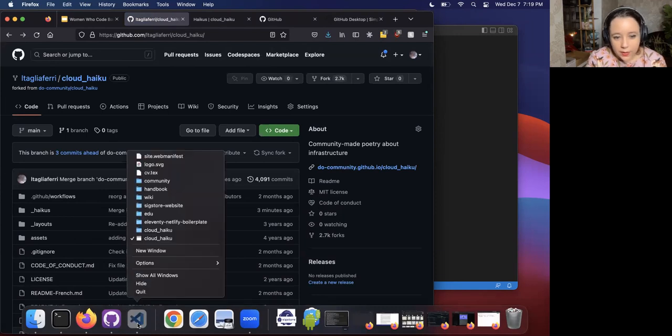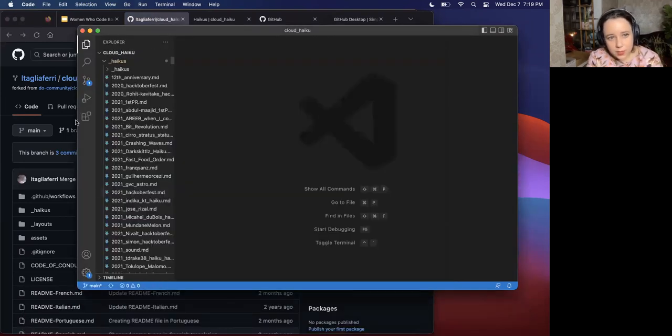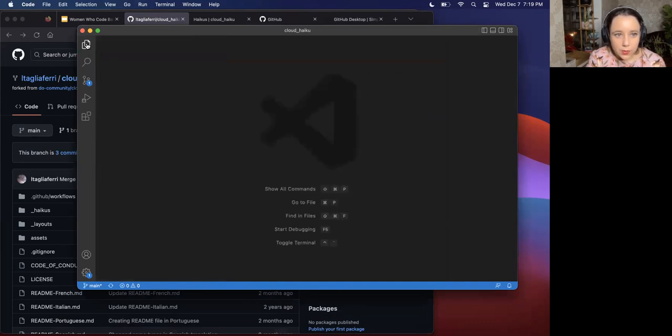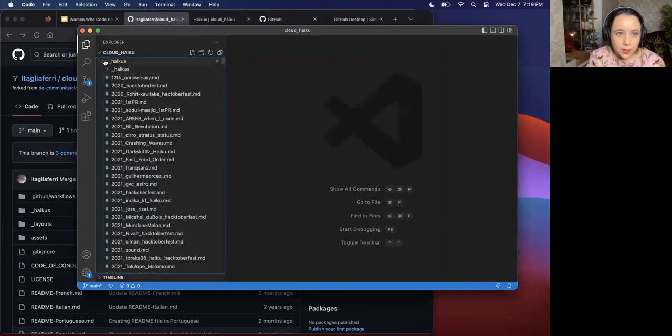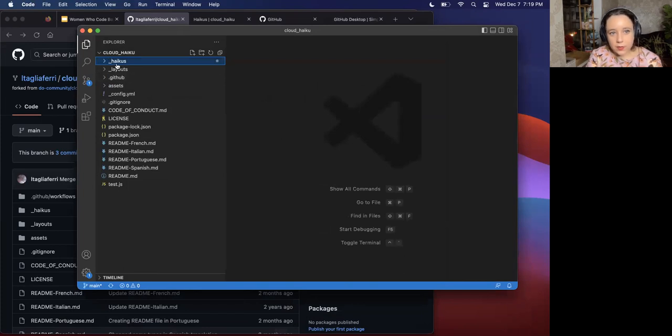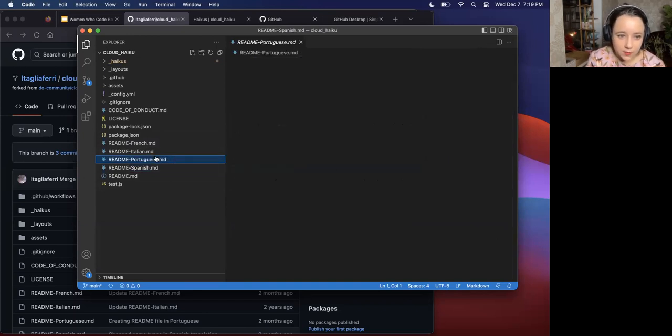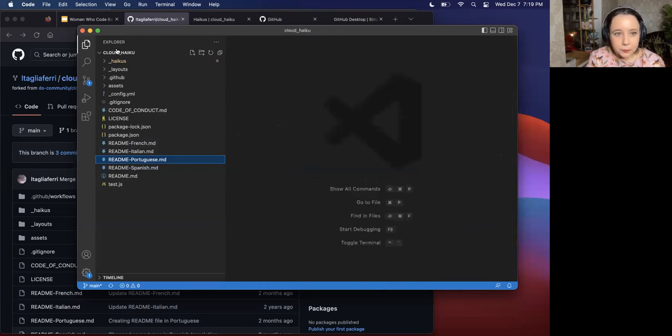But I'm going to show you with VS Code. If you don't have Visual Studio Code, you can download it for free. If you have a different way of working with code, that's fine too. What we are going to do to contribute to this repo is submit a new haiku. The haikus all live in this underscore haikus directory. The rest of the items here are the package pins, the configuration file, code of conduct, and license. We have also been lucky enough that people have translated a few of our README files. So if you're passionate about translation and foreign languages, feel free to contribute in this way as well.